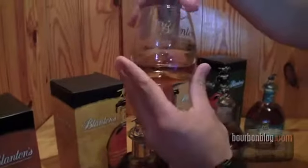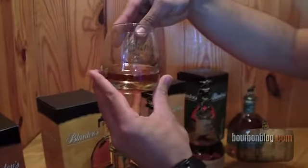Oh, that's a big, robust nose there, though. I like this. Sure. Well, I can definitely tell there's more proof, but there's still that smoothness. There's still that flavor that's coming through in a huge way. You're right. And I really use three words to sum this bourbon up. It's uncut, it's unfiltered, it's unbelievable.